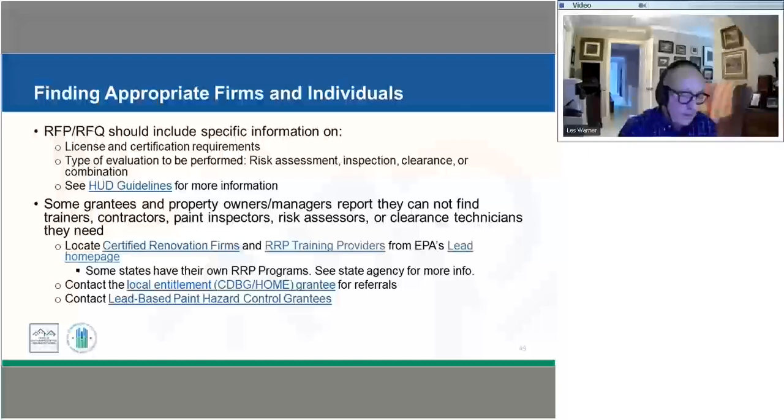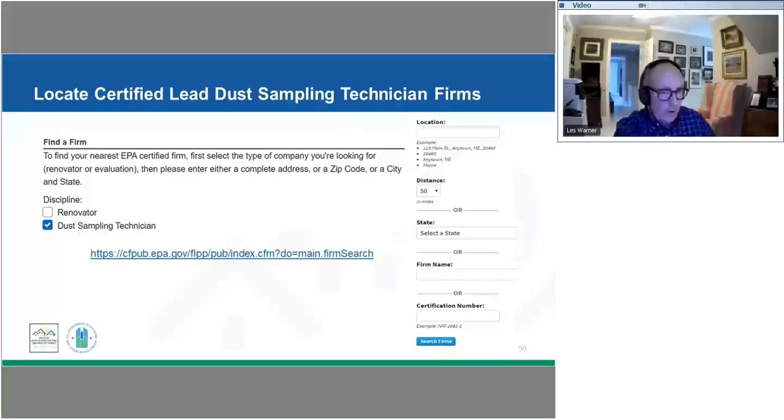One of the things you would need to make sure of, if you were going to issue an RFP or an RFQ, is that you specifically call out what the licensure and certification requirements are going to be for that particular job. That would be included in your evaluation criteria for how you would evaluate bids and select the bidder. So make sure that the packets you might be using for RFPs or RFQs have been updated based on the subpart that you are following and those specific requirements.